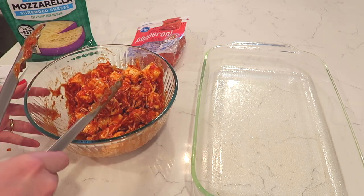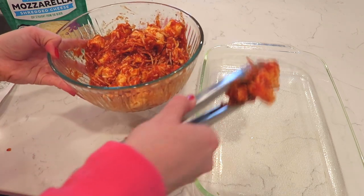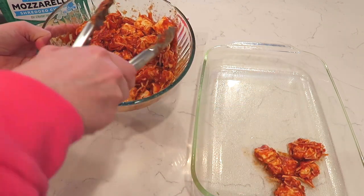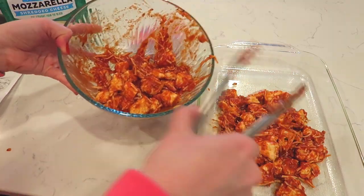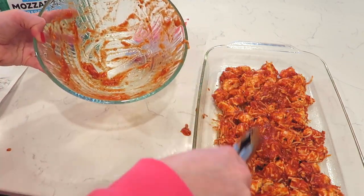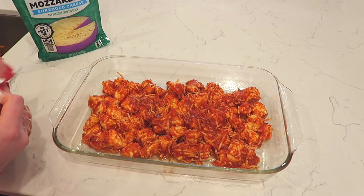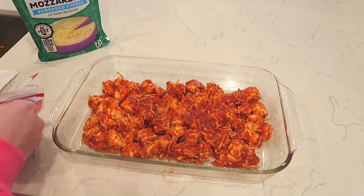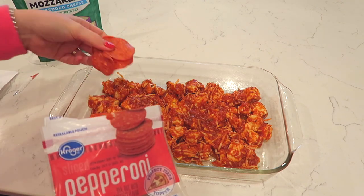So once this is all mixed, we're gonna put it into our baking pan. And I just like to spread it out as evenly as possible because it's gonna expand as you bake it, because of the biscuits. So next we're gonna go in with the pepperonis and lay them across the top. Again, you can do what they recommend with 16 pepperonis, but honestly, mine's low, use more. It just tastes better that way.